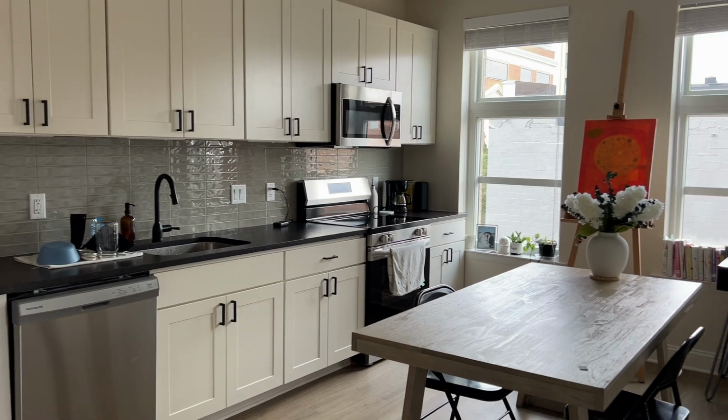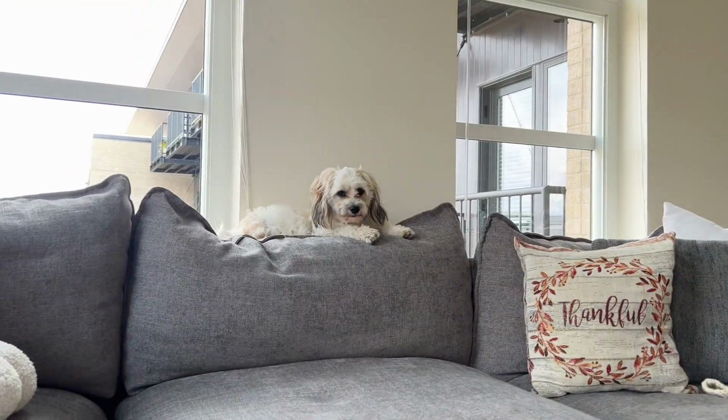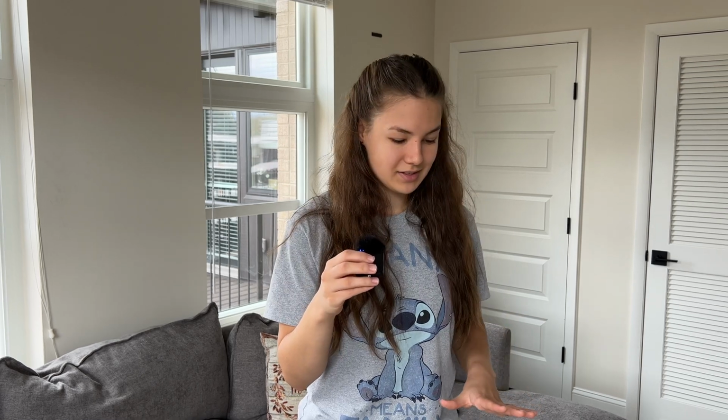However, it still looks quite organized. There's not a lot of clutter, but there's a couple dust bunnies on the floor. The entryway closet won't close, and quite frankly, I haven't washed the floors in weeks either. So this place definitely needs a little bit of love and care.